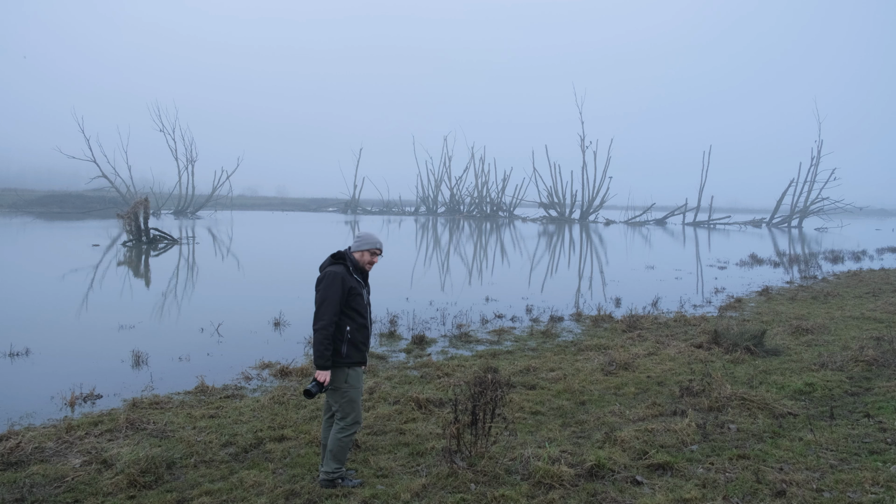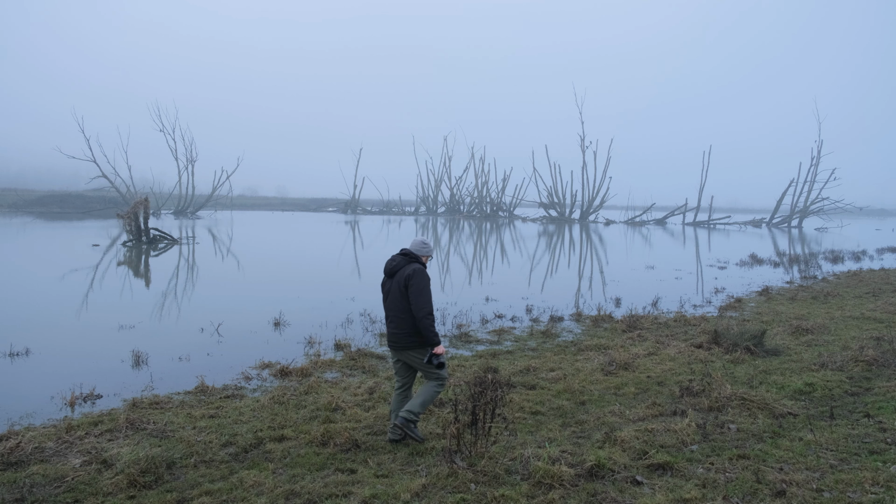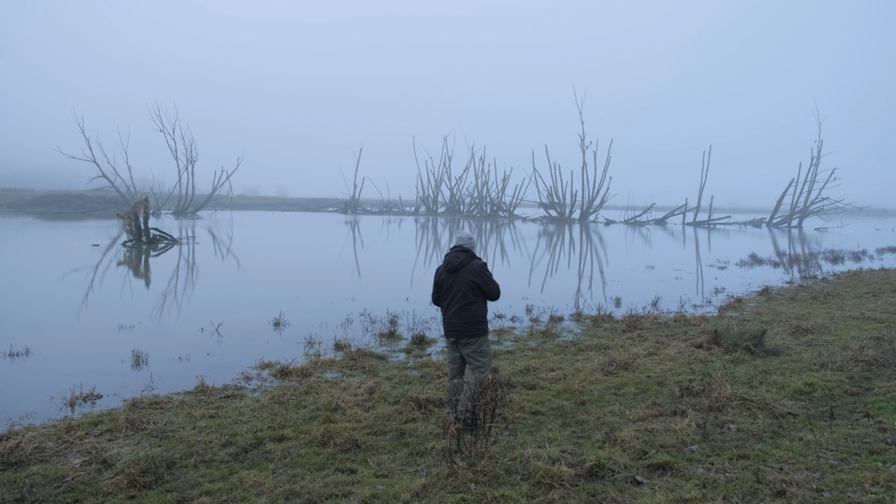I have to be really careful where I walk here. It's so wet and muddy. Yeah, I like this a lot better.